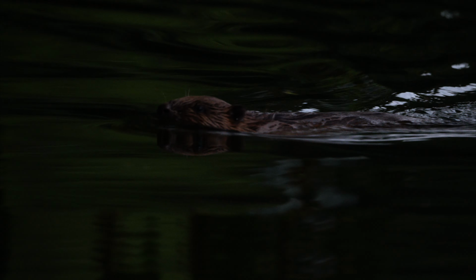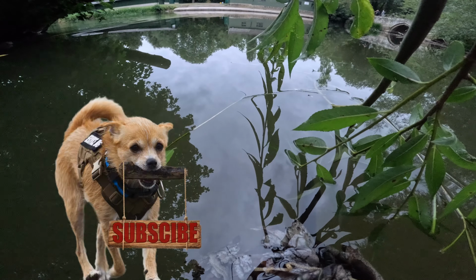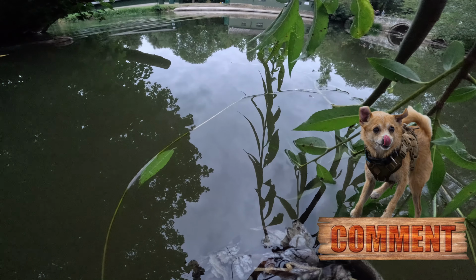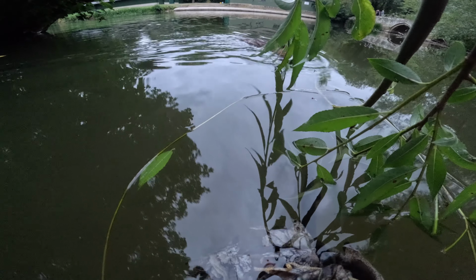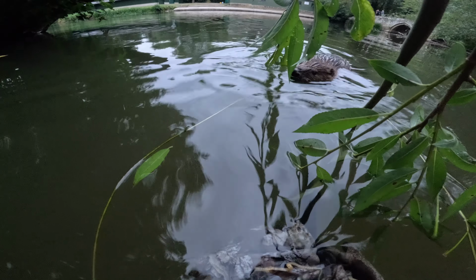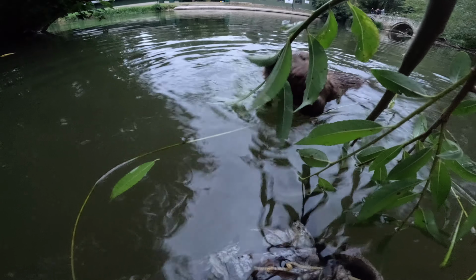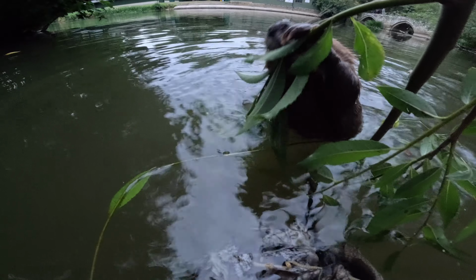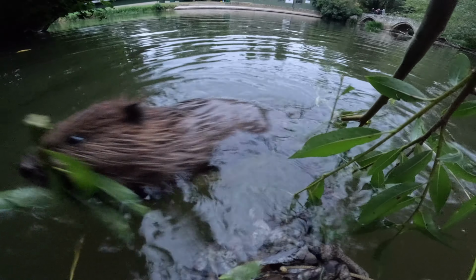Fact 7, teeth made of iron. Those iconic orange incisors, they never stop growing. Their strength comes from iron-rich enamel, giving beavers the power to cut through even the toughest wood, turning towering trees into homes and habitats.